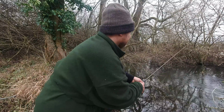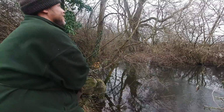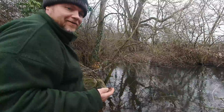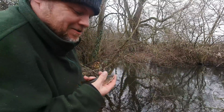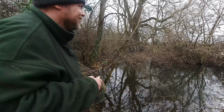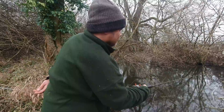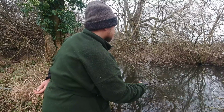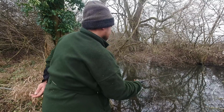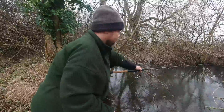Another fish. Lovely. It's a roach. Wow. There we go, guys. Lovely conditioned roach. Look at that. No parasitic black spot on it. It's in beautiful condition. Bloody amazing. I'm getting some good bites. Some very good bites. Yep. Ah, he's gone. Felt like a roach.